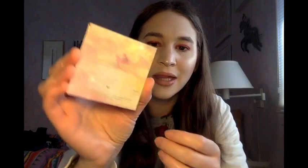Just such pretty packaging, and I love how the packaging is the same on the actual products, which I do love about ColourPop. They don't just slap on some sticker on their products. They always make it the same packaging. So honestly, it's so aesthetically pleasing to me, and I'm sure to a lot of people. So this is what the packaging looks like. So pretty. And then it says Meteor right on the back.